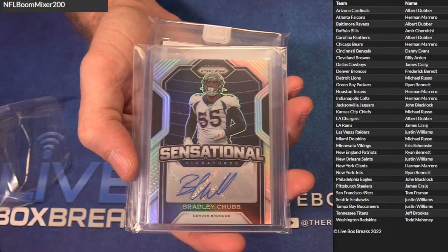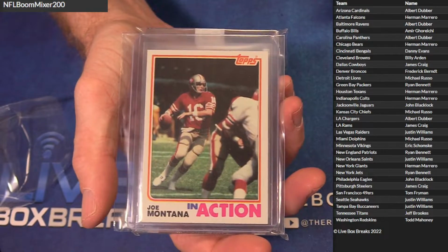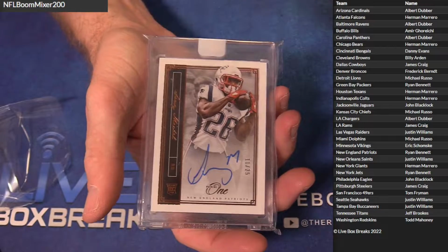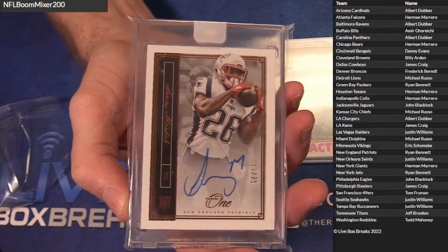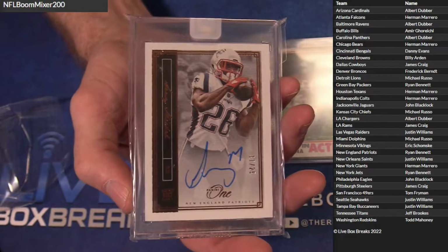248. We got Bradley Chubb, Prism Silver Auto. Frederick. Got a, oh, Topps, Joe Montana. That's super cool. Tom. From 82 Topps. And then a Panini One Sony Michel rookie auto at 25. Ryan.